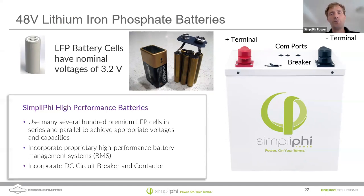How do we get a 48 volt battery? Well, the nominal voltage of these LFP battery cells, it's really just a difference of how much the lithium prefers to be in the cathode as compared to the anode. And that measure of how much more the lithium likes to be in the cathode is the voltage. And these individual cells have a nominal voltage of 3.2 volts. That's the voltage at a 50% state of charge. So they charge all the way up to about 3.5 and discharge down to somewhere around 2.8, 2.7, a fully discharged battery.